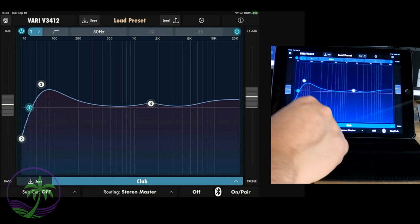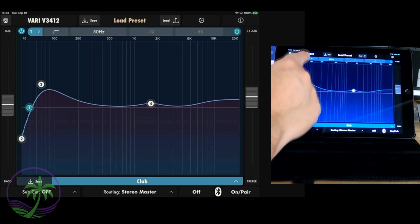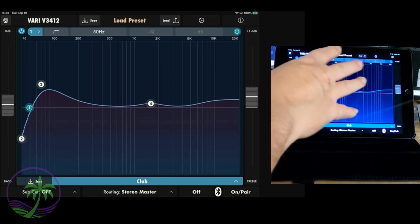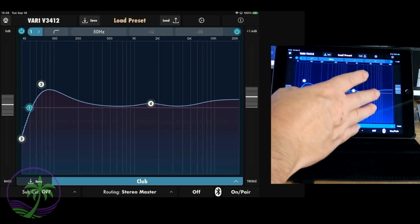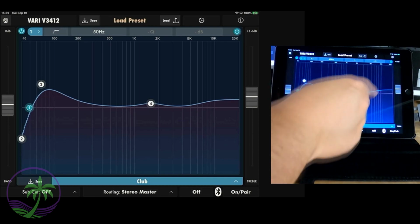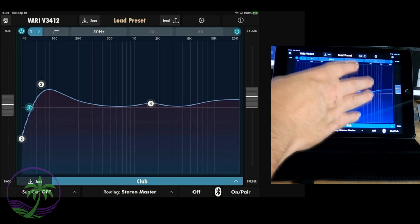That's really, really sweet. Now, you can do more if you get the V4100 series, so like the 4112 or the 4115. That's the next series up. You're going to get a little bit more in the app, but the same app is run for both. It responds based on what the speaker's technology can drive. So this is everything that's available on the actual 3412 and 3415s.